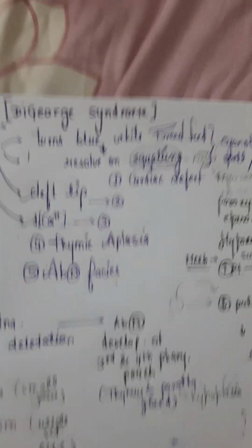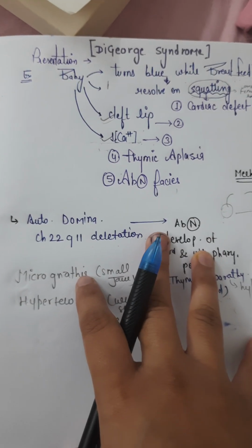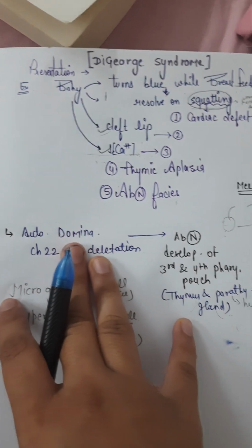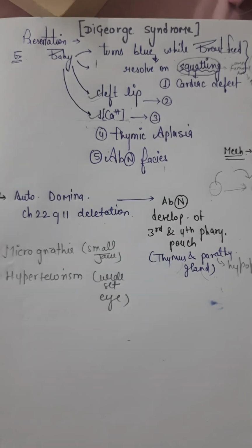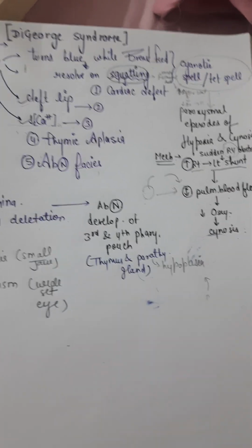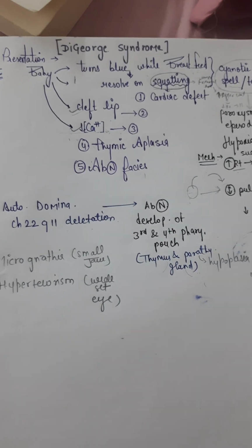Now let me tell you the main thing of DiGeorge syndrome. Why does this happen? It is a genetic disorder. It happens because of the deletion of chromosome number 22. It is an autosomal dominant disorder, and chromosome number 22 is important for the normal development of the thymus and the parathyroid gland. Now as there is deletion, abnormal development takes place in the third and fourth pharyngeal pouch. As a result, the thymus and parathyroid gland undergo aplasia.